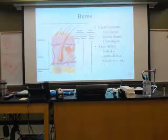Now, one of the most common issues that we see with skin is burns, and in some cases the leading cause of death is third-degree burns. When we have burns of the skin, we usually classify them first, second, third. Have you ever known someone that's had a third-degree burn? Depending upon how much of their body is covered in that third-degree burn, it's really going to determine their survival, because third-degree burns are bad.